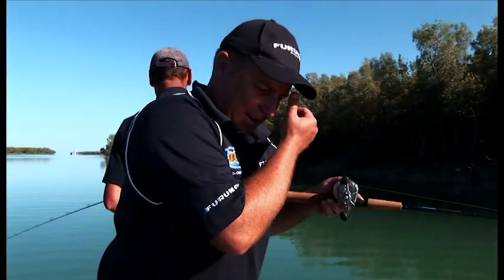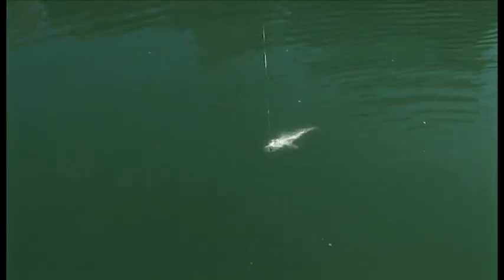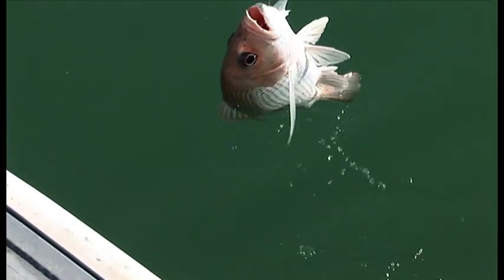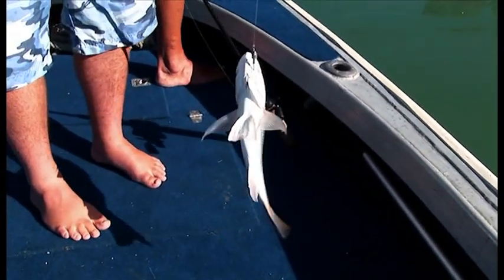There's just a few fish around here, guys. Look at that, another one. That's amazing. He's actually hit it so hard, the softy's gone as well. Have a look at that. Oh, not the softy. Not the softy, that's all right. I've got just a few snapbacks there.